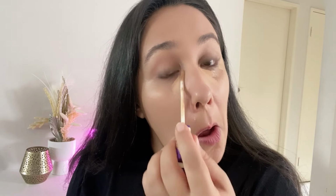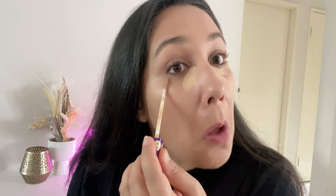I try to use cheap products and expensive products, mix them a lot, but I feel like Tarte is the concealer that works best for me. I don't know if you guys have tried it, but honestly, it's amazing. It's not telling me how I should be applying it, so I will do it as I normally do. This ChatGPT, I think we need to ask ChatGPT more questions.